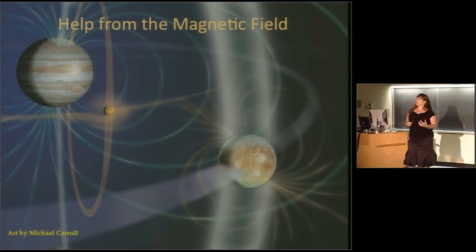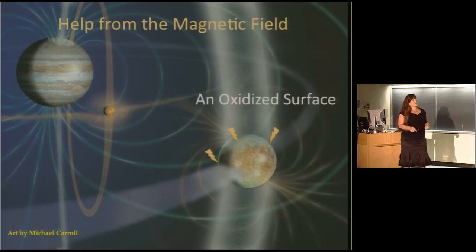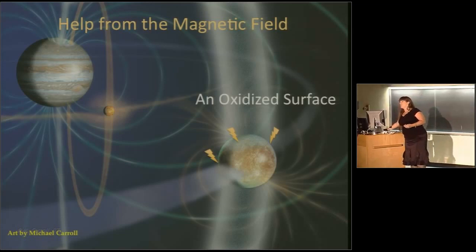But in Jupiter's case, the magnetic field is so huge that it's actually constantly bombarding the surface. It's sending in highly energized particles that end up bathing down on the surface of Europa and knocking off electrons and changing the materials on the surface. So actually, not a very nice place to stand if you're alive here. But the surface, it turns out, is being changed by those interactions with Jupiter's magnetic field.